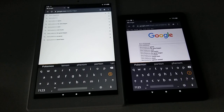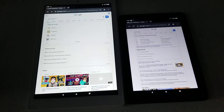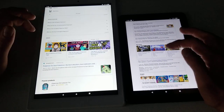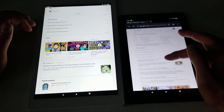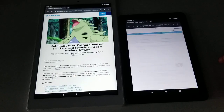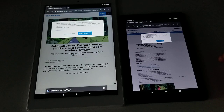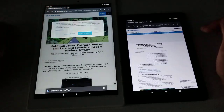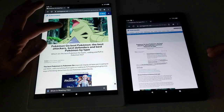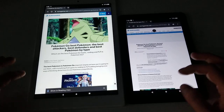So, let's see. I'm going to do a normal Google search here. I just put in best Pokemon. Both of these do have Fire OS 7 on them. Let's see a good website here. Let's do this Eurogamer one. So there you go. Again, the 10 is going to be faster. That's also interesting too. It brought up the picture up top here, where this one does it down here. So there you go, there is web browsing.